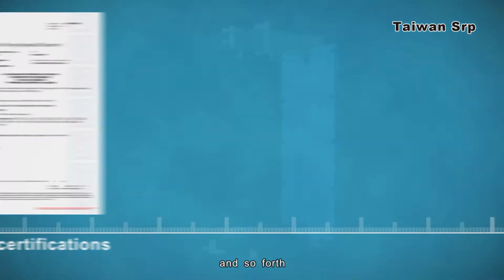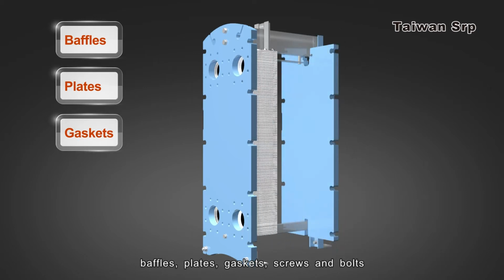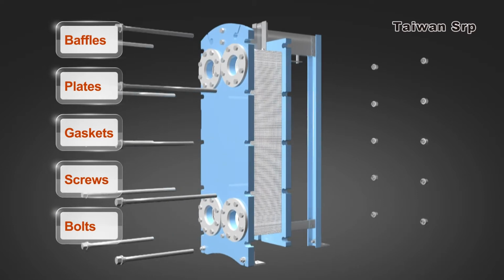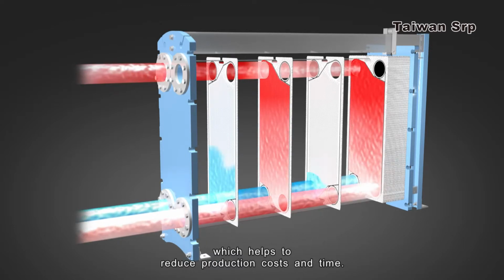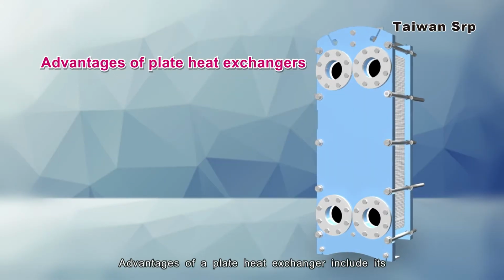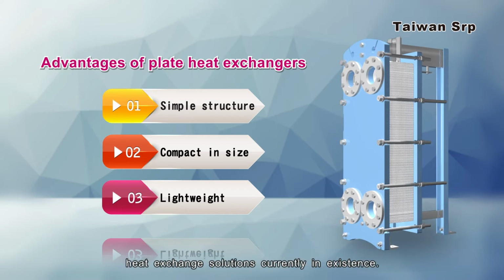and so forth. A plate heat exchanger consists of parts such as baffles, plates, gaskets, screws, and bolts, along with other relevant parts. New developmental technologies use flat flanges for direct tube connection, which helps to reduce production costs and time. Advantages of a plate heat exchanger include its simple structure, compact size, and light weight. Plate heat exchangers are one of the most efficient industrial heat exchange solutions currently in existence.